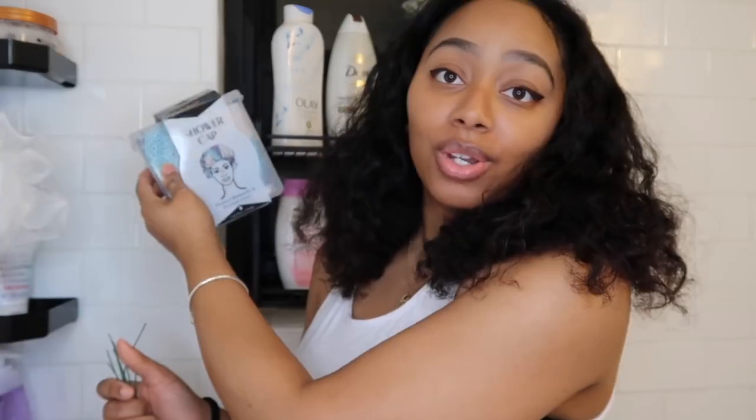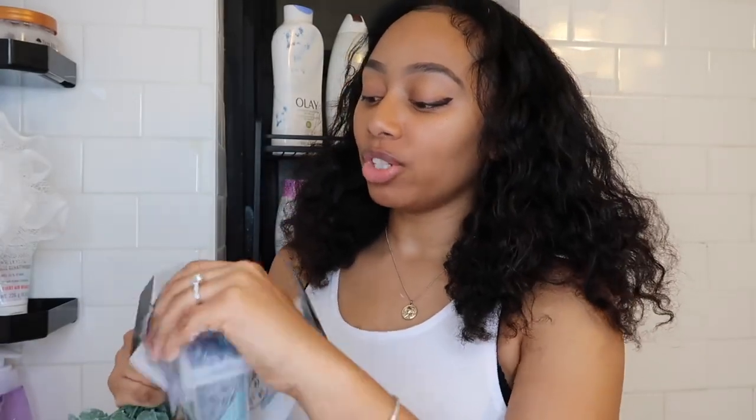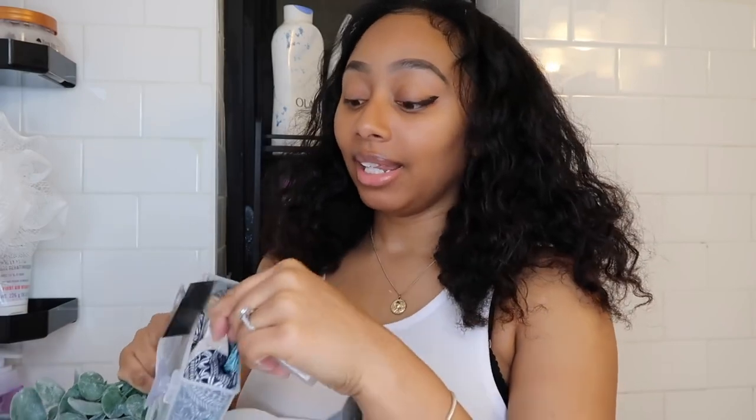And then I got this shower cap because I've been blowing out my hair and stuff. And this one prevents frizz and protects blowouts. I didn't really get it for the shower cap. I got it for this little holder. It suctions to the wall and it protects your cap. It holds your caps in the shower. So I really like that.